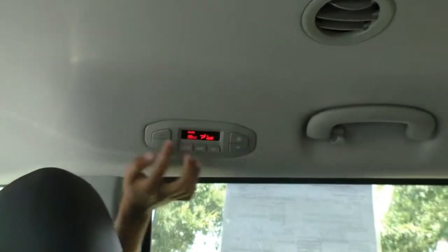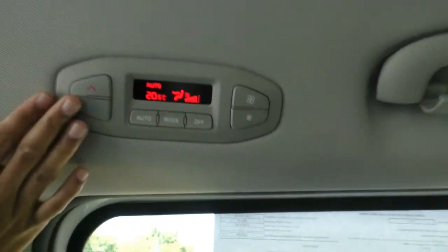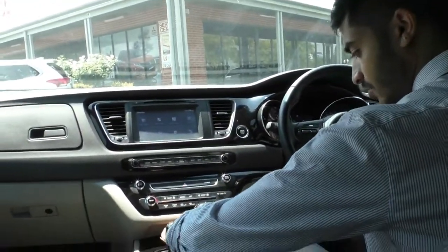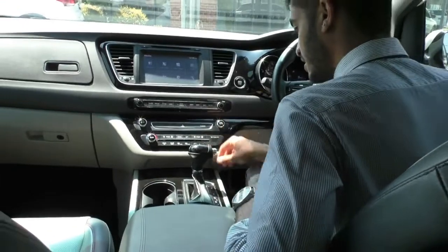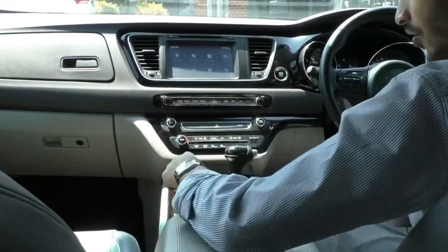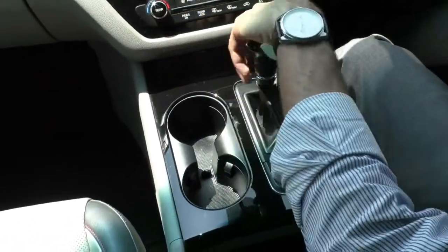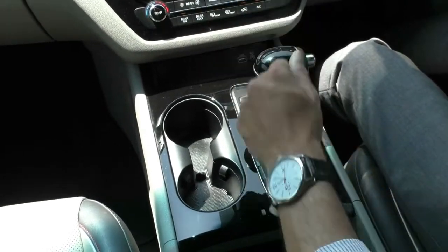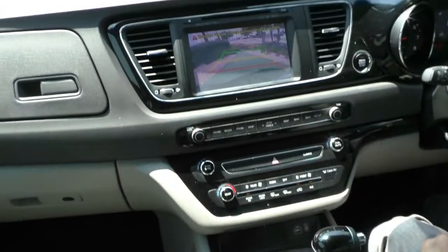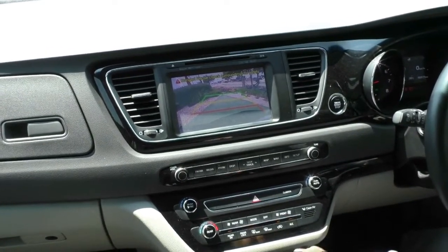You do have your fan controls as well as your temperature and your mode to switch through the options for the rear seats. Now coming back to the center console, you do get a little bit of storage just under the unit here with an auxiliary and USB slot. You get 2 cup holders as well as this really nice leather gear knob with this really nice black gloss finish. As I mentioned before, it is fitted with the reverse camera and the reverse and forward parking sensors, making it really nice and easy to use.